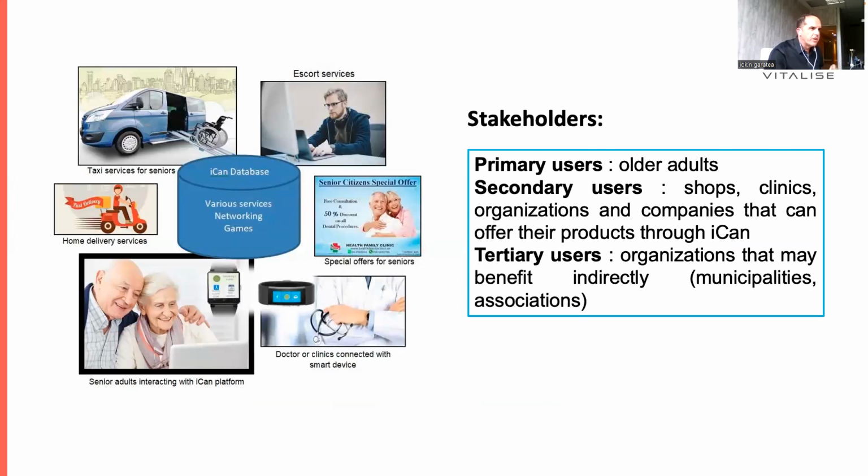The stakeholders: the primary users were the elder adults, secondary users were residences, families, and so on, and there were also tertiary users. This has been quite successful, as Bea was saying. In most of these cases, we make a business approach. Next one.